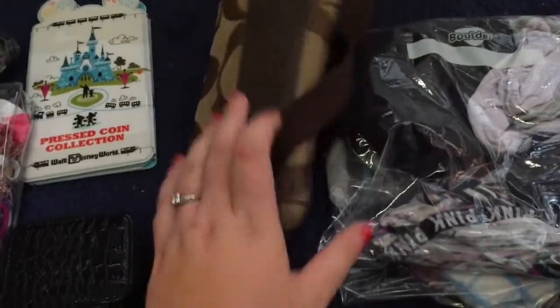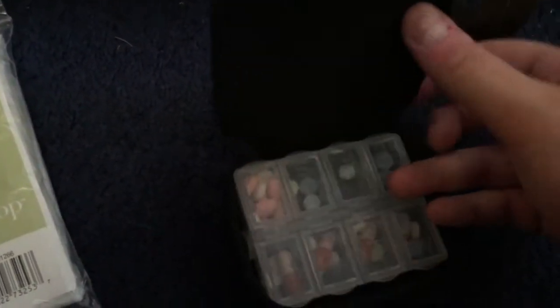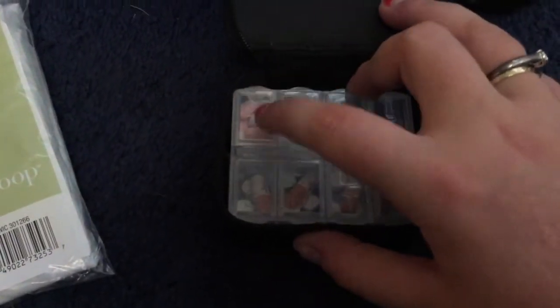I have another over-the-shoulder bag. I have my medicine, and this is also another really cool thing I got from Walgreens, because my pills aren't particularly big. If you're someone who takes a bunch of horse pills, then this might not be for you, but this fits all of my medicine just perfectly, and because there's 8 slots, there's even an extra slot for anything additional you might want to bring.